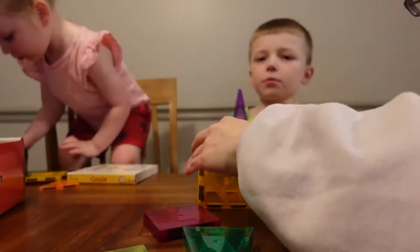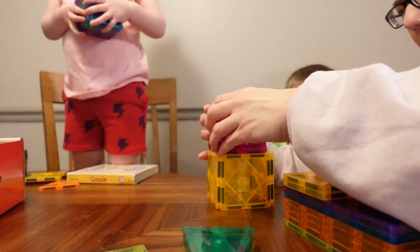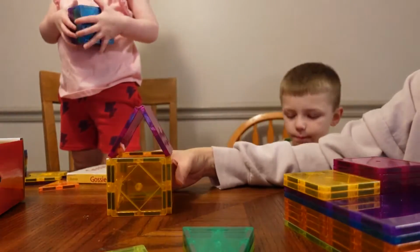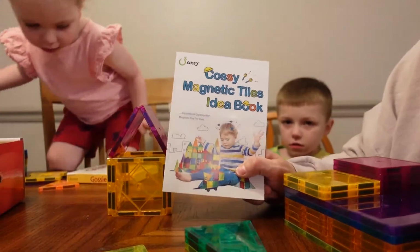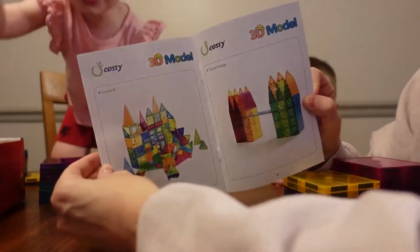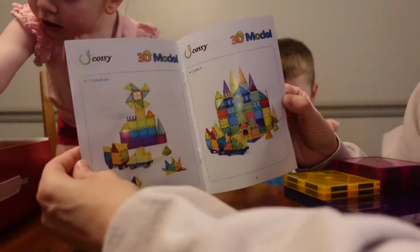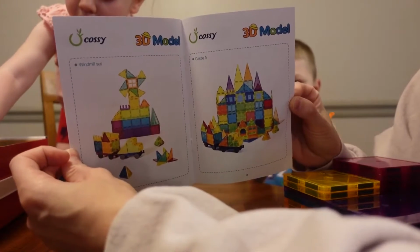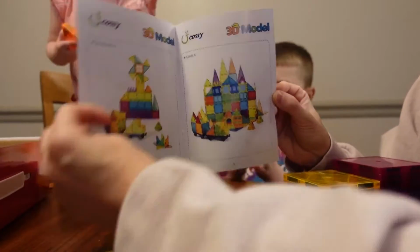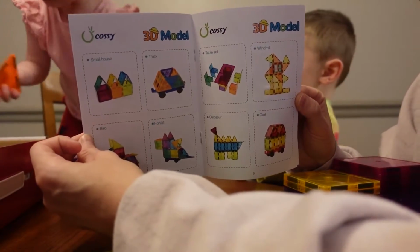I think so too, babe. No, we need to make a castle. A castle? Oh, okay. We could make a castle. Let's see. It comes with this booklet, and there are so many ideas in here. Look at all these. That is so awesome. Mommy, look at those. My windows.